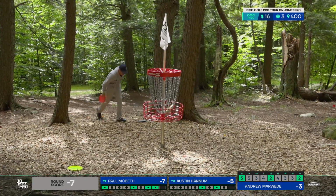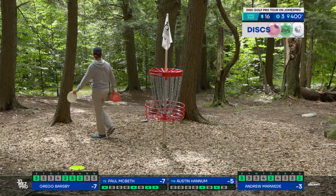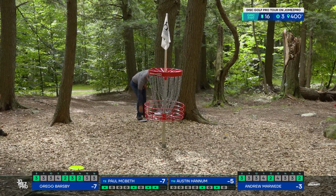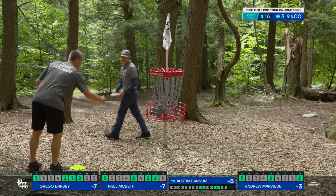What does this green remind you of? What other course? Maybe a little bit of Milo MacGyver. That's exactly what I was thinking. It's just so beautiful. The way that the sun comes through these trees, and it's just green everywhere, and the mulch spread out on the green. It's immaculate.